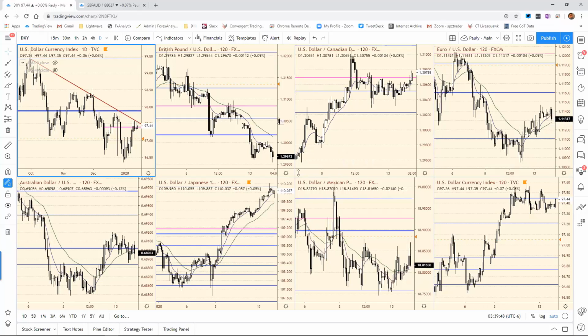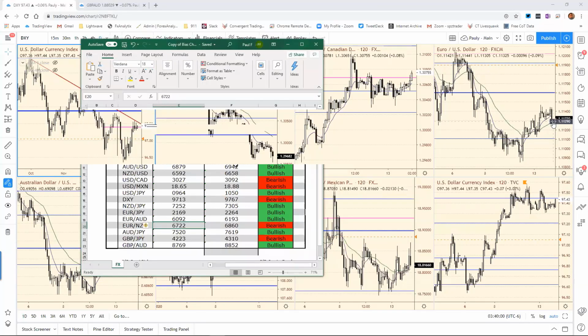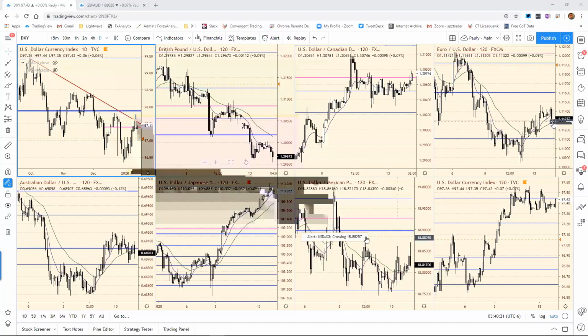But everything else is relatively quiet. Cable still pressed on these lows. We're looking for support here at 29.36. Yesterday we had 29.62, although for some reason I had it marked as 30.62. But if we were to see a short cover rally, which certainly doesn't seem likely at this point, we'd be looking for 30.50 as a resistance. Other than that, everything is just quiet as quiet can be.